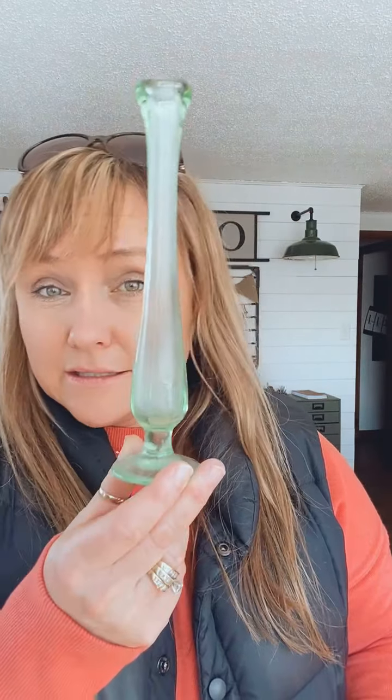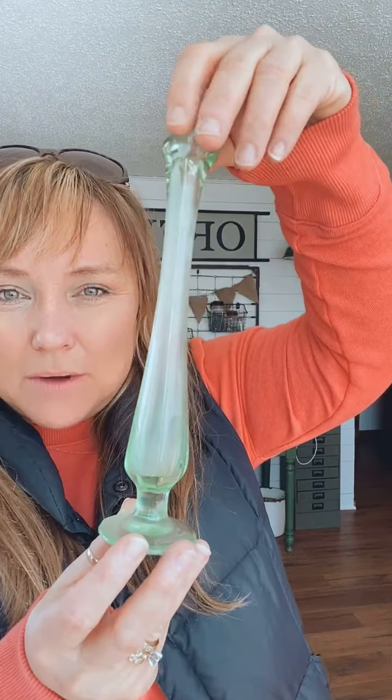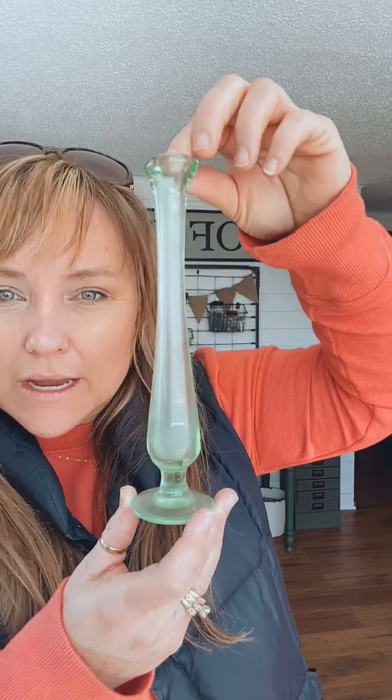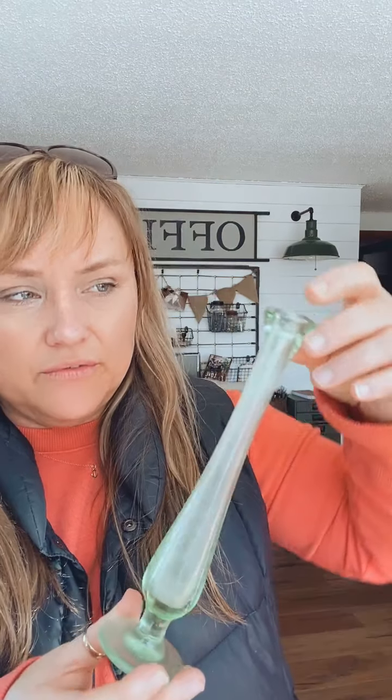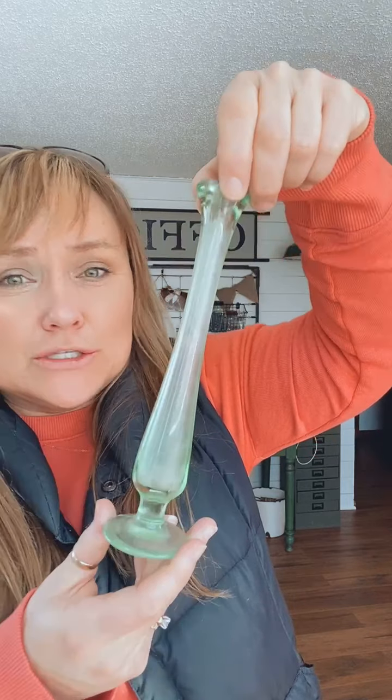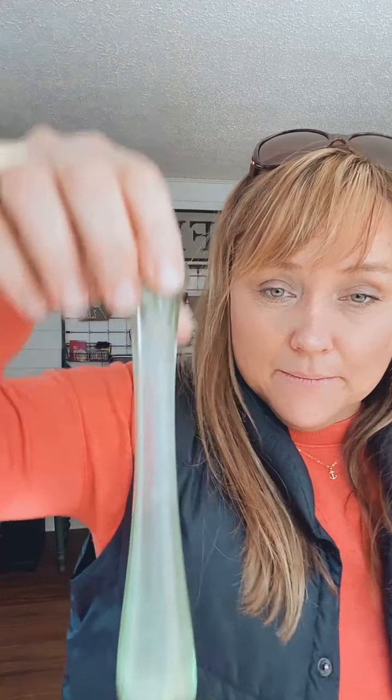I liked this. Does anybody know why I like this? It's really small and it just looks old. You can't really tell here, but it's green. So that's why I liked it. But wouldn't this be cute for spring? It will definitely add height to a shelf. It's just the perfect color. So that's why I got it. It needs to be cleaned out, but I had to pick this little guy up.